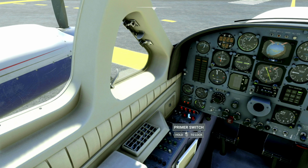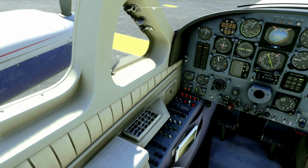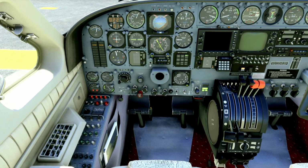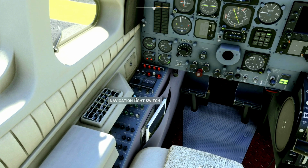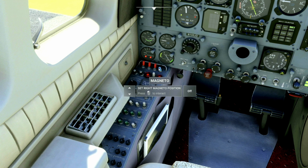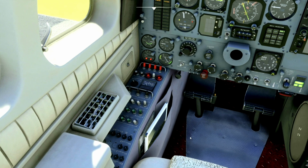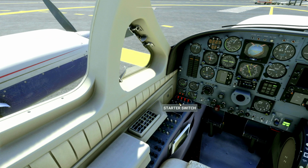Right, so we have primer, prime that one, clear prop. Now, okay, I've missed something. What have I missed? Okay, I did get this one started before. Aha, try turning on the magnetos. Yep, that'll do it. Every damn time. Okay, let's see if I can watch. We can watch this one. Now let's see if it'll work. Beautiful.